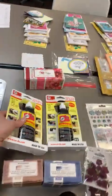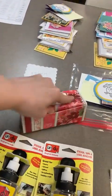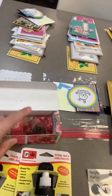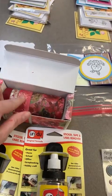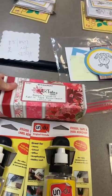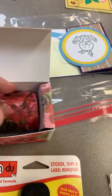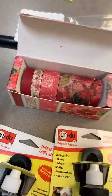So Undo is back in stock. For Rouge, remember this is one of the newer lines that 49 and Market just came out with, not the newest. This was the January release. So we got back in the tape, the fabric tape. I want to call it washi, but I guess it's not necessarily washi anymore, but it's on a roll like washi is, and it is fabric. You can hear that or not as I'm scratching it. So we got the fabric rolls back in.